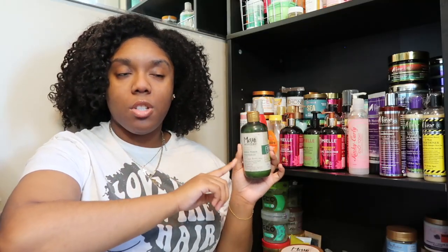It's only 8 ounces. I haven't cracked back into this one just yet because I have a couple different strengthening leave-ins open, but this is definitely going to be on the list to use up, as well as that Shea Moisture one that child has 2 uses left.